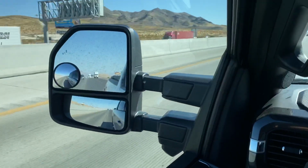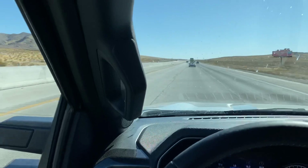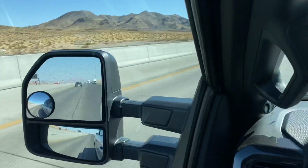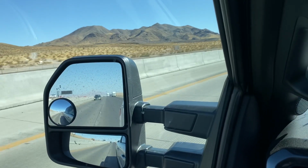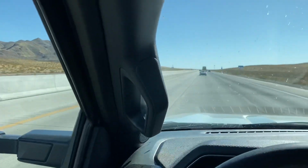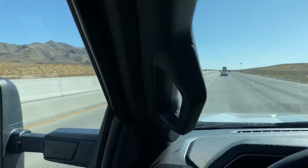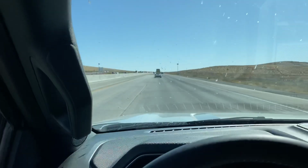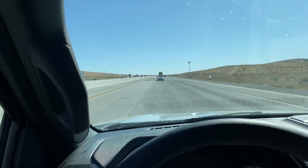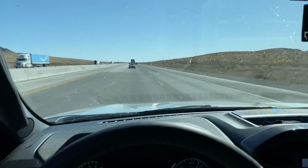And so people say, well, why do you need a bubble mirror? Okay, so the reason why is because when we're towing, you extend the mirrors out, and then what we tend to do is we adjust those bottom mirrors way out so that they can see almost out to a 45-degree angle behind the vehicle. And that lets us get a better view of the wheels of our trailer, which helps us make tight turns with a little more confidence.